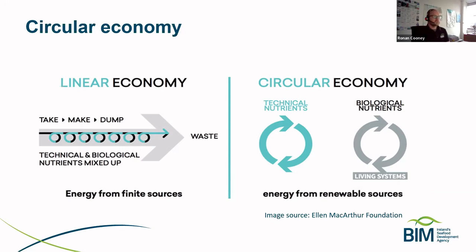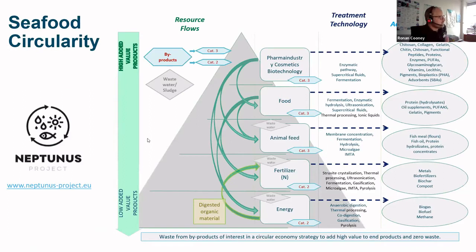So how do we represent that? This is one of the things that we collaborated on previously in my role at NUI Galway, now University of Galway. This Interreg Atlantic Area project called Neptunus, where we were looking at the different materials, the different products, and the different strategies that we could take to valorize these byproducts.